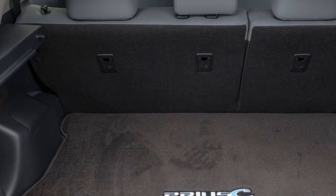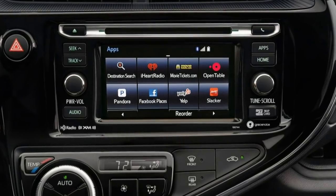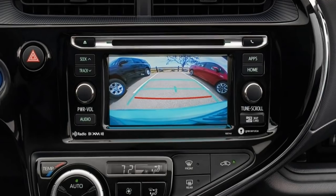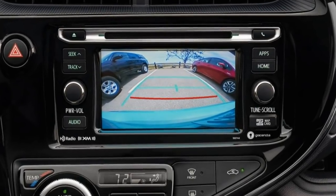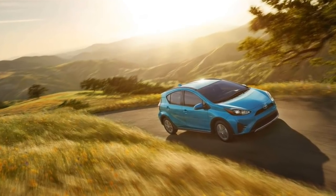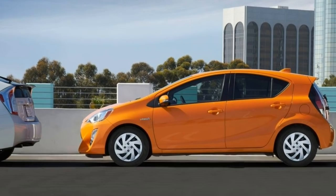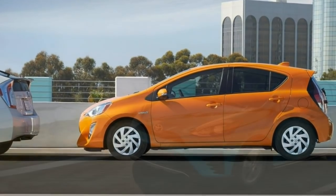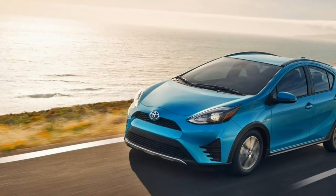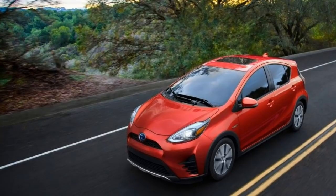Smartphone integration. Entune is Toyota's smartphone app package, offering the ability to connect with apps such as Pandora, Yelp and Facebook while on the go. But it doesn't include Apple CarPlay or Android Auto. Driver aids. Toyota's Safety Sense package comes standard on all models, and includes forward collision mitigation, automatic emergency braking, lane departure warning and automatic high beams. It's a pretty generous and uncommon offering at this level.